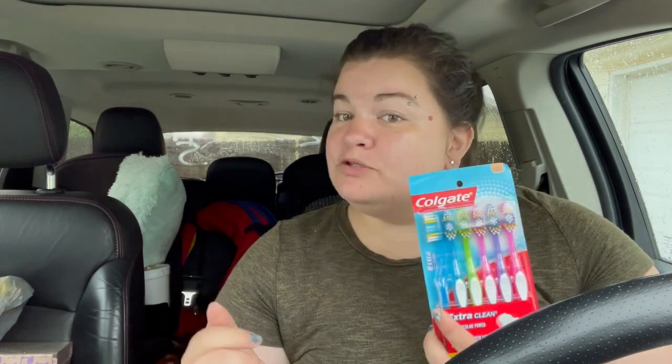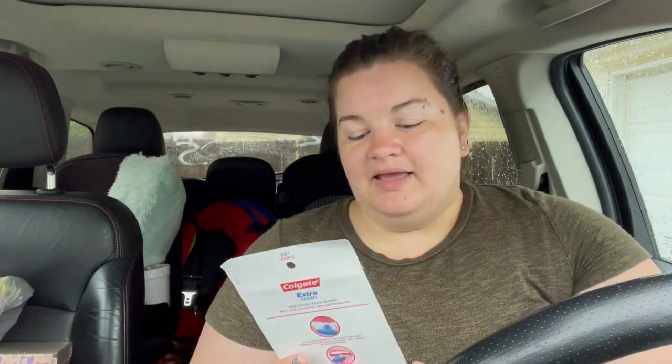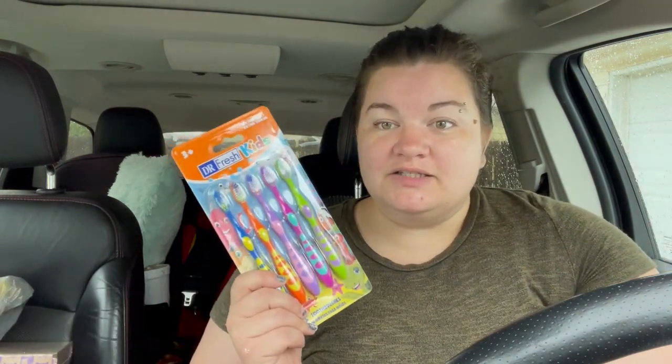A new pack of toothbrushes because we need these. And because I'm not bringing my old toothbrush, I'm just going to throw it out. Yeah, we've been buying these for years. Love them. They're super cheap for a pack. I think it's like $1 or $2, so well worth the price. And then a pack for the kids. This is also $1.